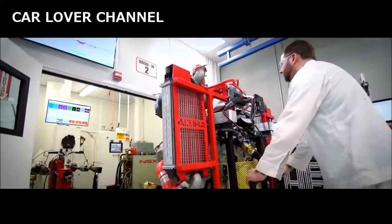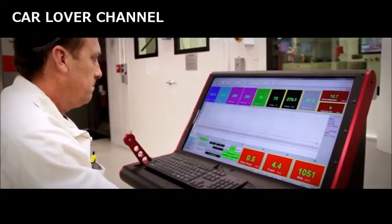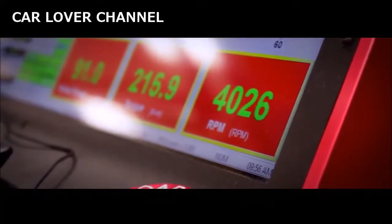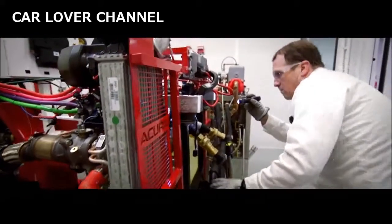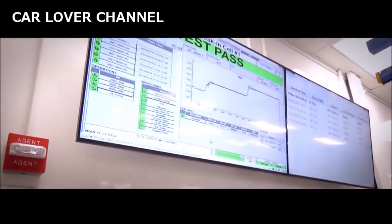I bring the engine into the break-in area here in QSD, and we break it in. We run it at 2,000 RPM for 5 minutes, 3,000 RPM for 20 minutes, and then 4,000 RPM for another 20 minutes. We can collect all data, ensure quality, so the customer can go to the lot, pick it up, and tear out of the driveway.